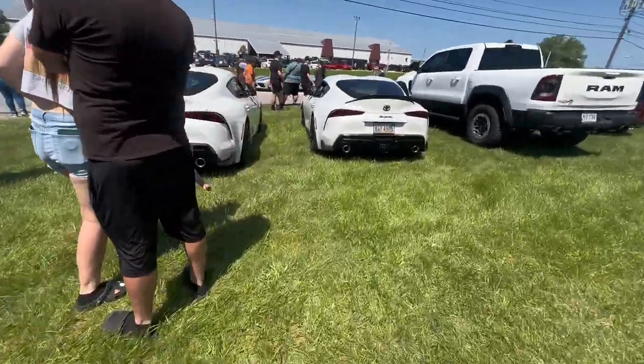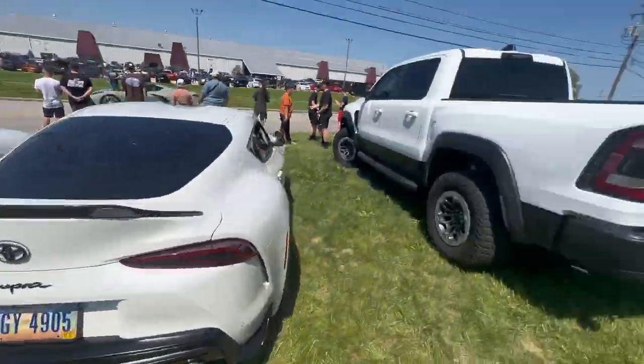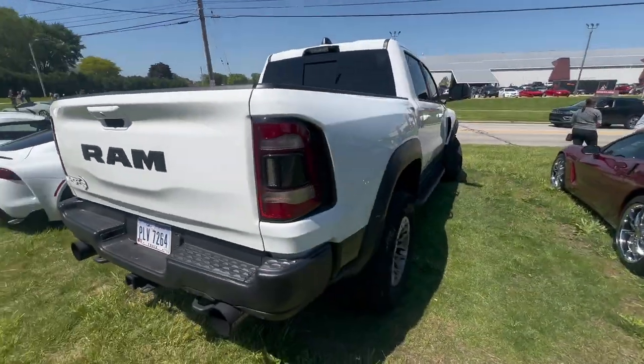We got two back-to-back MK5s. Y'all feel me? Good TRX. This the one that we seen in traffic, y'all. This TRX crazy right here, man.